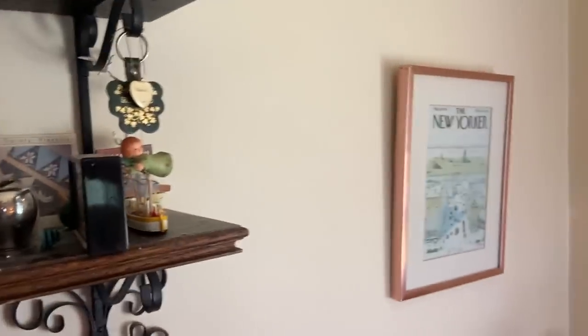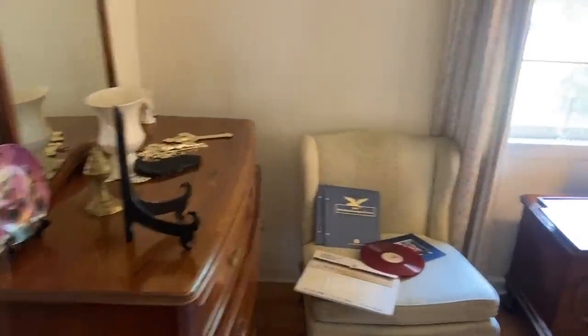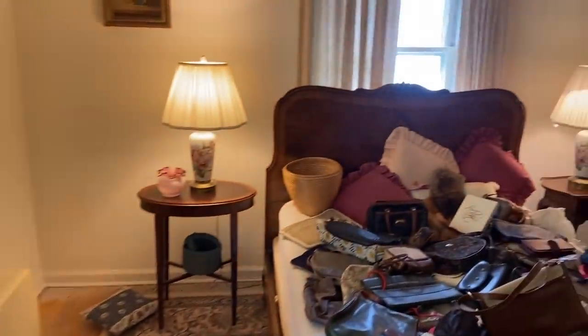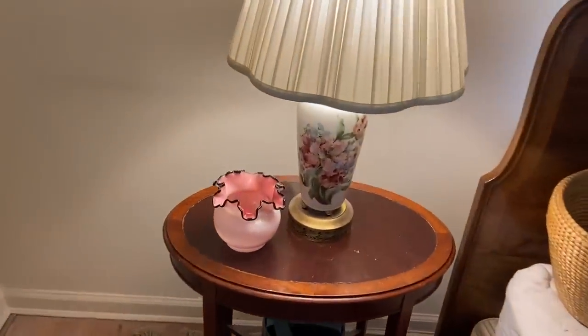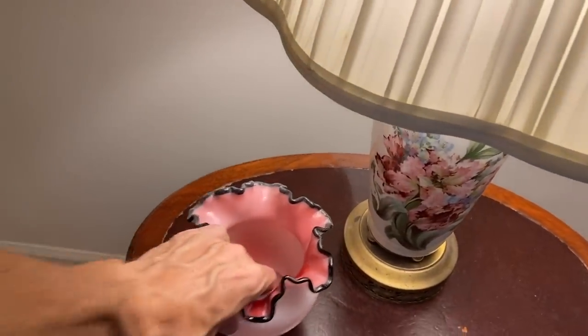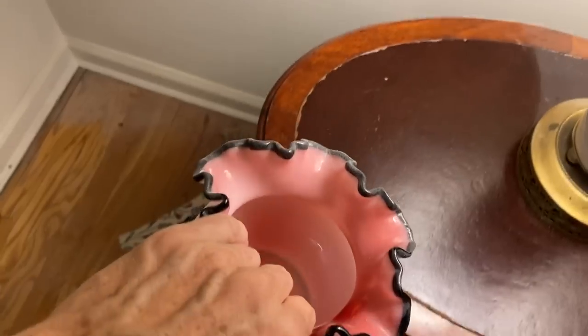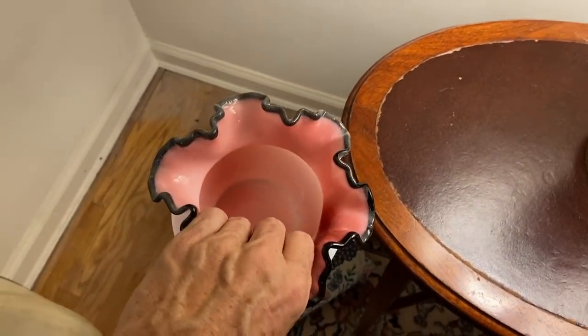Nice Italian 60s piece. And now to the last formal bedroom, and wow, there's some very pretty 1930s, 40s era furniture here. And ooh, Fenton black rose crest. Wow, you never see it with the black. This is rather unusual, even though it's a regular piece from their line. The fact that they did it in the peach blow with the black rose is very good.